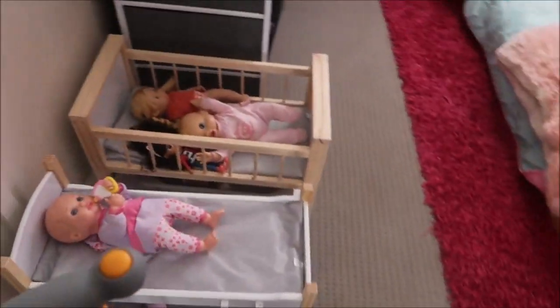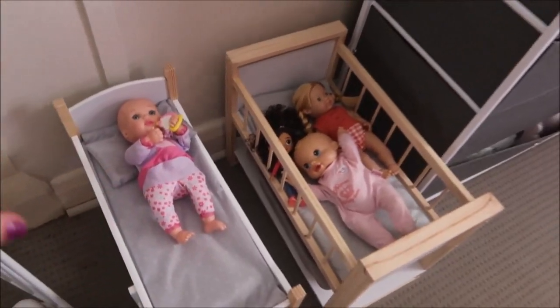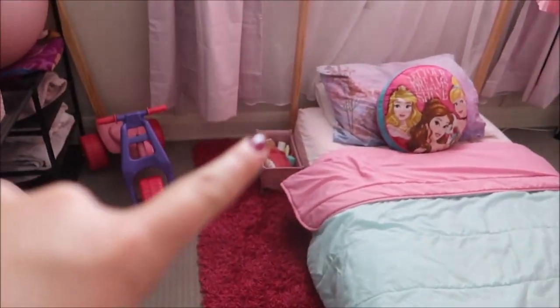Anyway, I'll give you a little tour. So she's got her baby's beds here. She's got it full of babies. She's got one next to her bed. These drawers I'm not happy with. This is just annoying. Got all of her clothes and stuff, her bed.